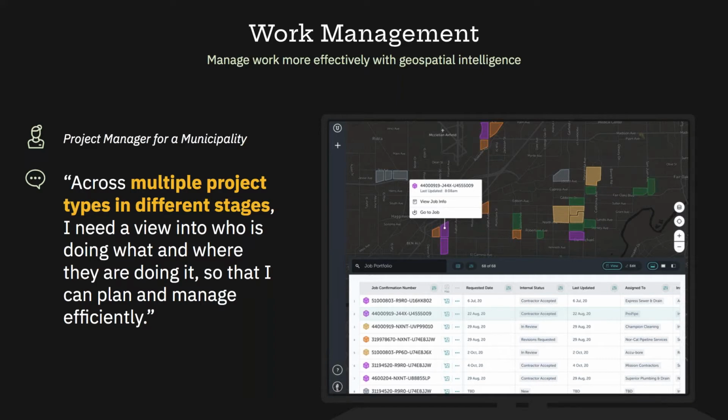When you use work management with OnePlace, you'll unlock geospatial insight so that you can better manage risks and budget considerations, provide transparency for all stakeholders, including those in the field. And Gabe will share more on empowering those field teams in just a moment.